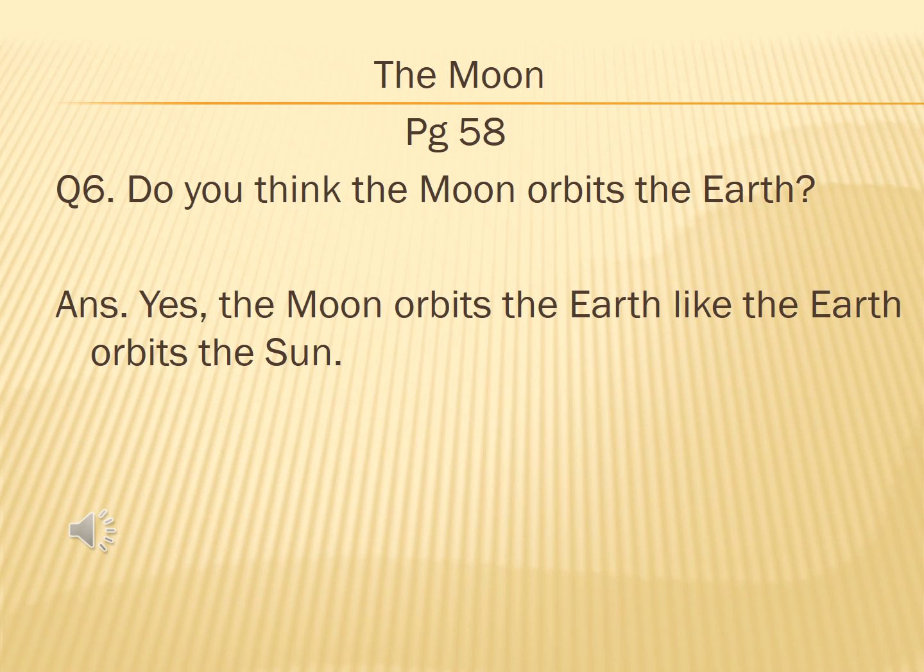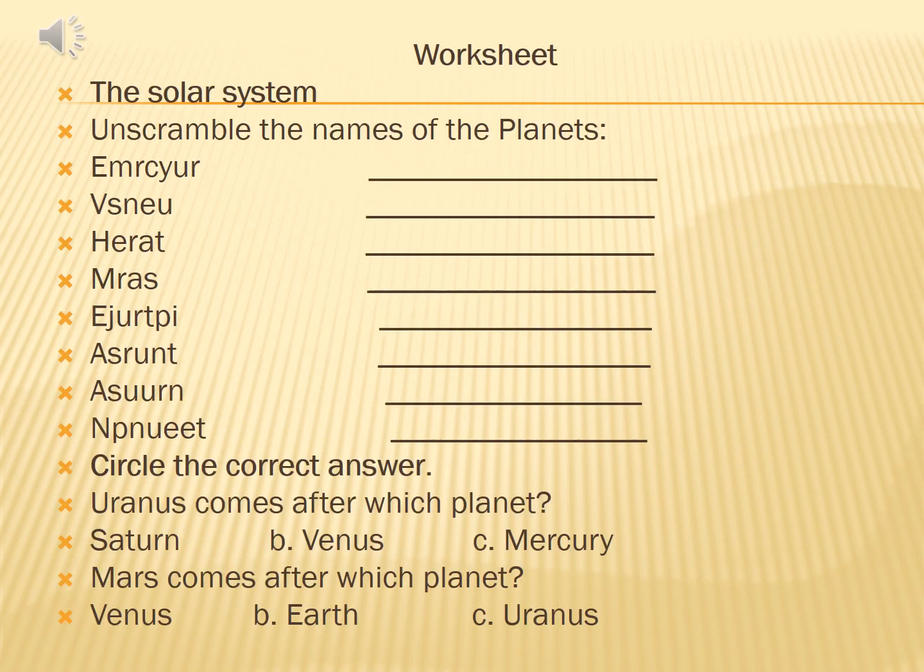Then you have to solve the worksheet. It's unscramble the names of planets. Now we will solve the worksheet. The worksheet is about unscrambling the names of the planets. We have given you the wrong spellings of the planets, or unscrambled names of the planets.